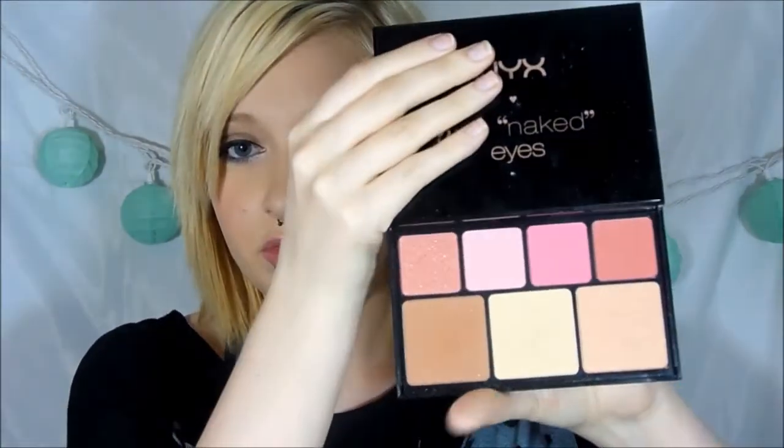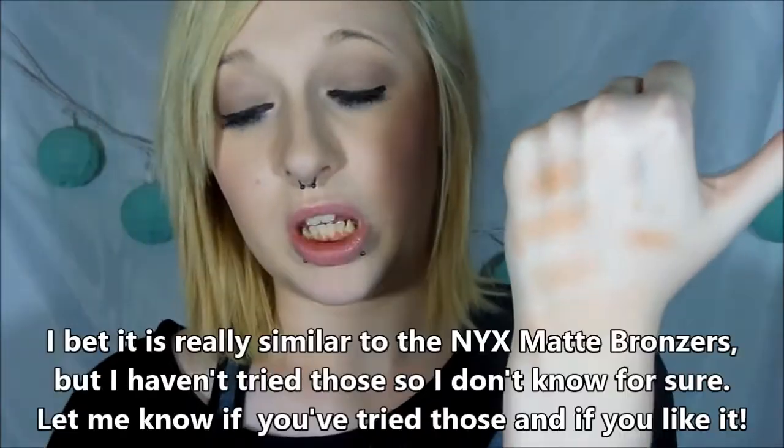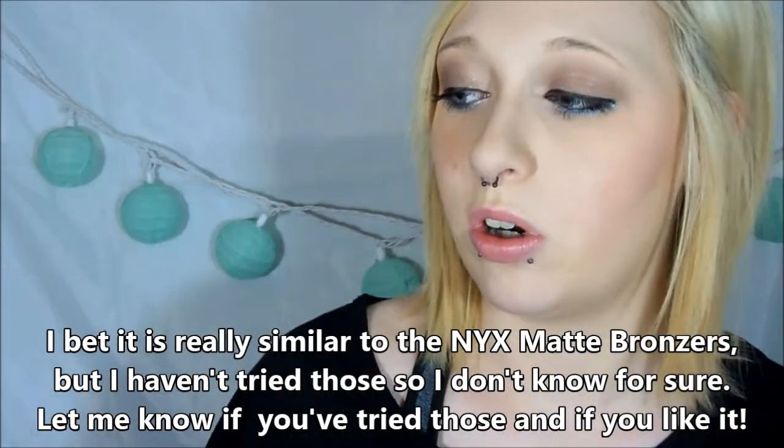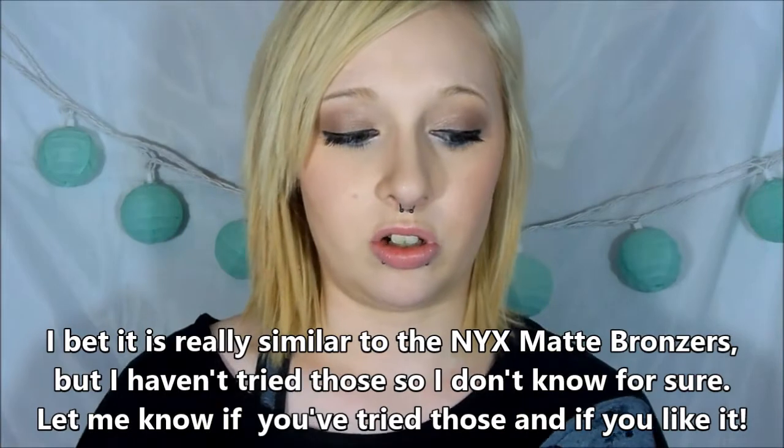And then the last one is actually from the NYX Butt Naked Eyes palette, the first one. And I really love this bronzer. It's super smooth. It's like the smoothest one that I have. It's really similar to the Too Faced one, but just a tiny bit darker. So here's the Too Faced, and here's the NYX. I don't know if they make that same bronzer in a standalone compact, or if they have it in other palettes. I really don't know.